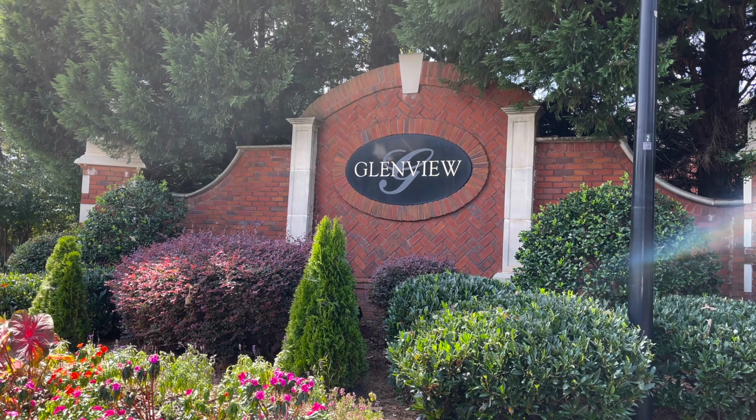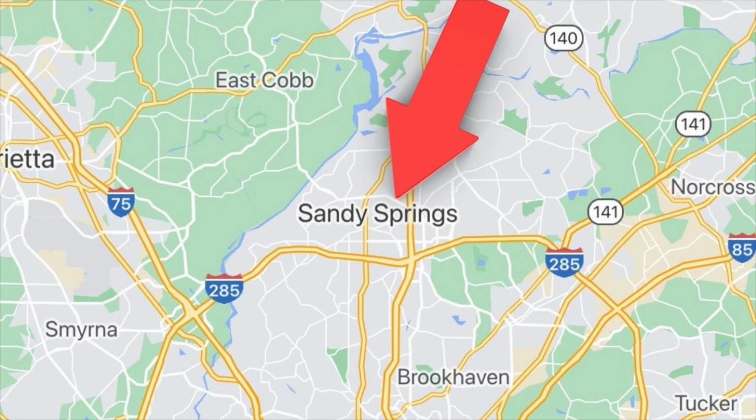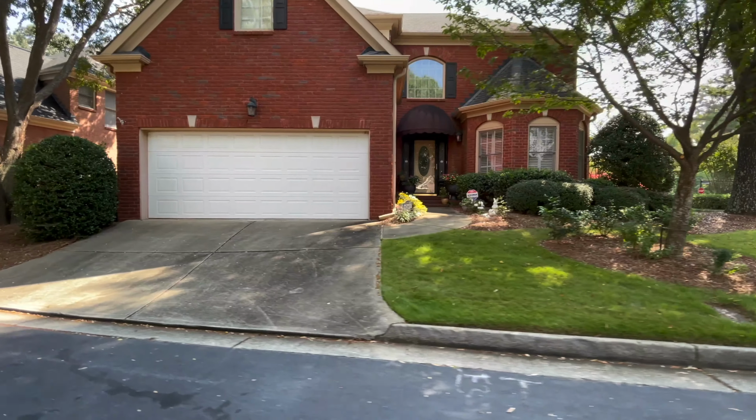Okay, moving right into Glenview. This neighborhood is right off of Glen Ridge Drive. It's at Glengate Avenue. One of the best parts about this neighborhood is just how close it is to the intersection of 400 and 285. Also, it's super close to the King and Queen building, which is a huge benefit if you are working in this area.